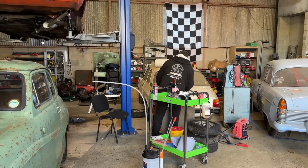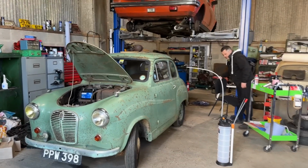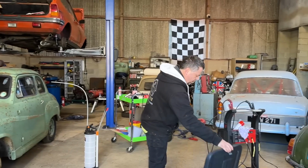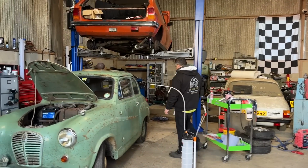We are going to attempt to start our beautiful Austin A30 barn find, and it will be the first start potentially in 52 years? Yep. 52 years, so no pressure then. And so what's our plan of action?